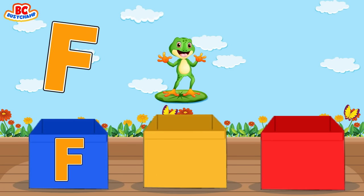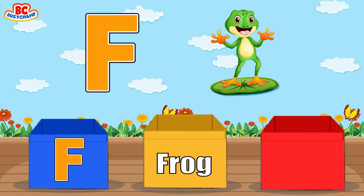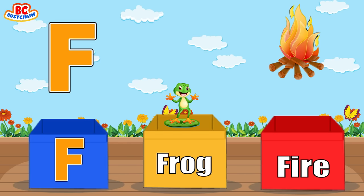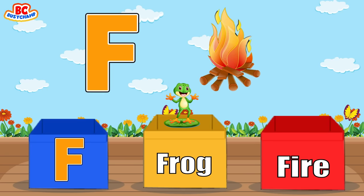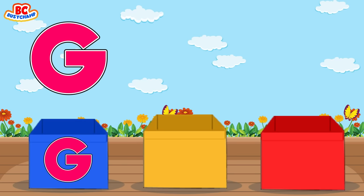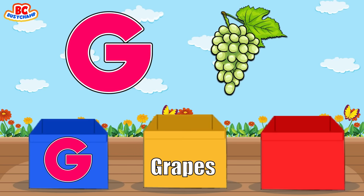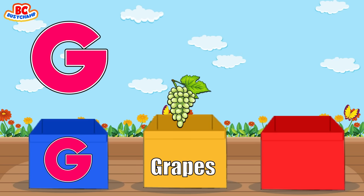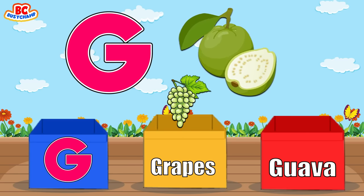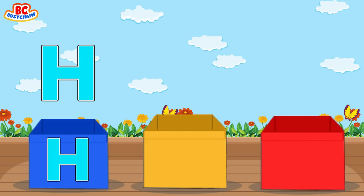F. F is for frog. F is for fire. G. G is for grapes. G is for guava. Good job. Well done. H.